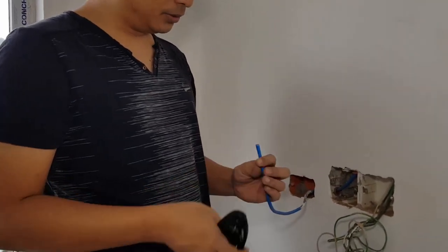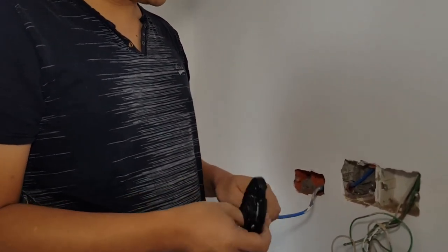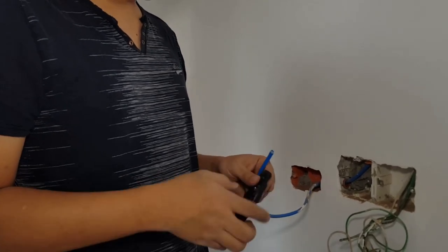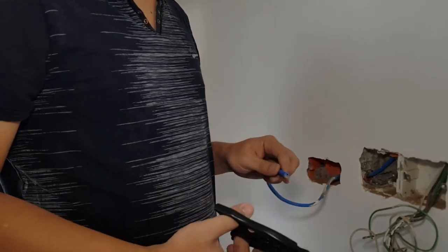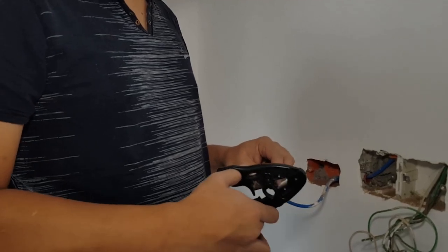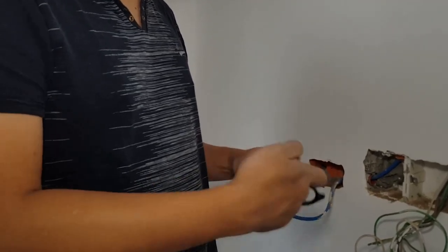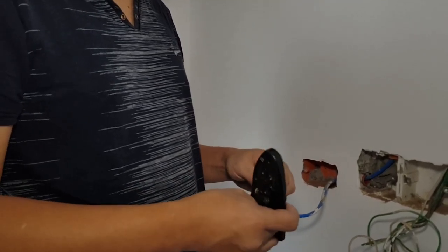So, makikita ninyo, this is a standard Category 6 cable. Medyo madumi na siya because of all of the construction. So, ang gagawin natin, I have my terminator equipment here. Later, ipapakita ko sa inyo yung buong laman niya. But this is a cable stripper and cutter. So, ang gagawin natin, we will strip the cable. Okay. Para maputol natin yung coating niya.